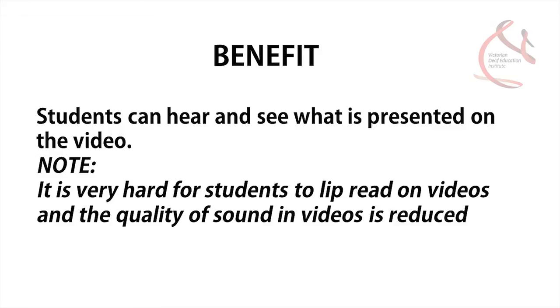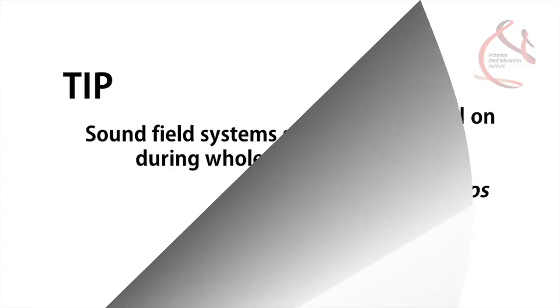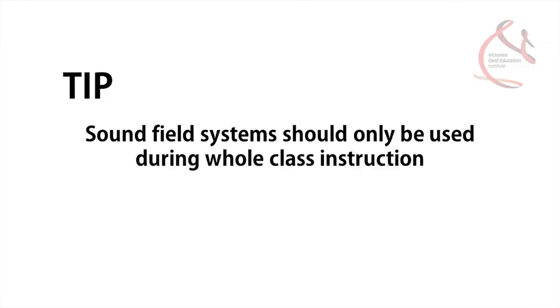Benefits. Students can hear and see what is presented on the video, giving them greater access to the information. It is very hard for students to lip read on videos, and the quality of sound is reduced. Soundfield systems should only be used during whole class instruction.